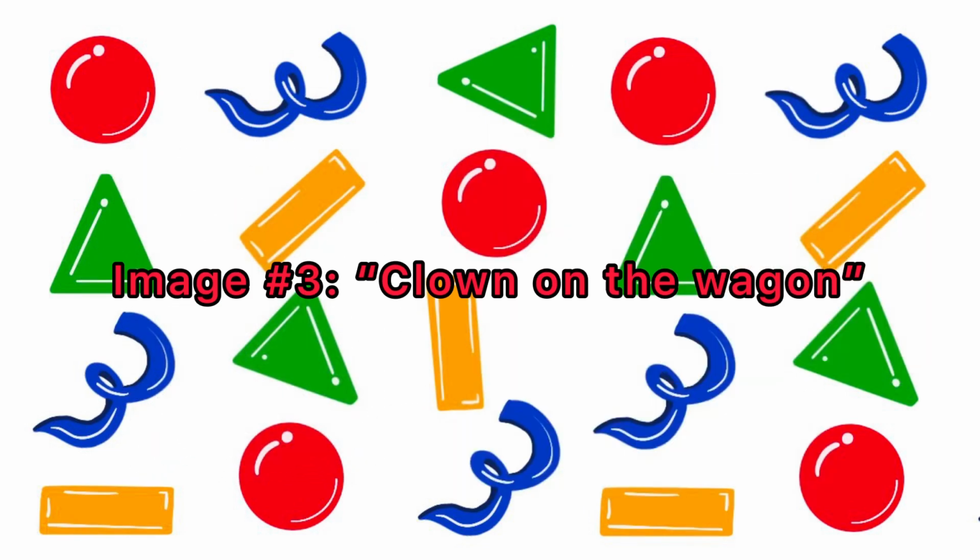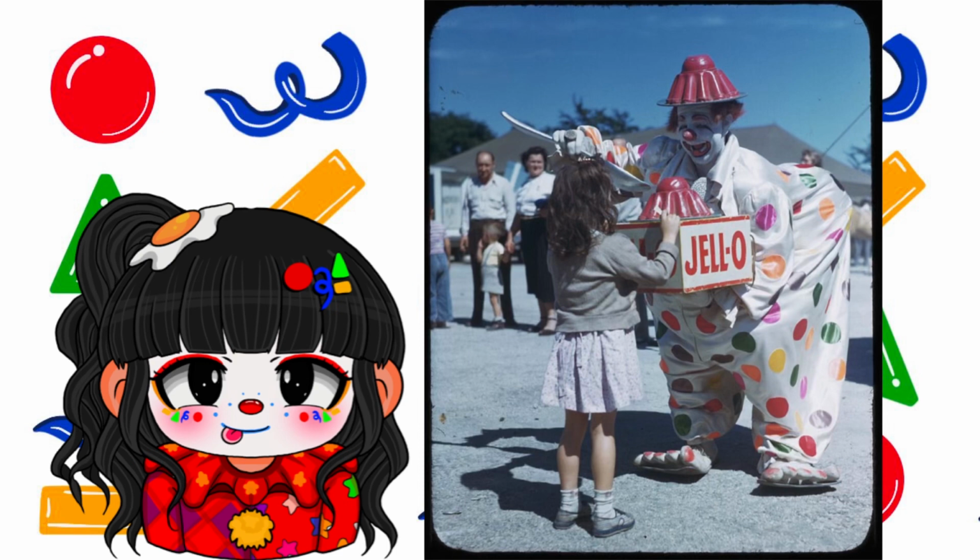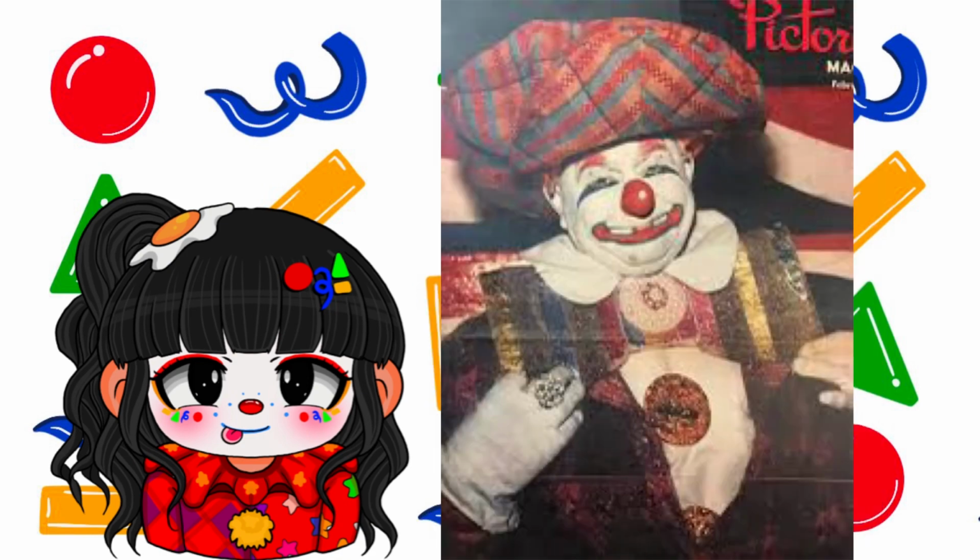Which brings us to our third image, Clown on the Wagon. This is Felix Adler. Felix Adler was inducted into the Clown Hall of Fame and referred to as the King of the Clowns. He often used exaggeration in his comedy, appearing very large with a very small hat, famously using 2 huge beach balls to make a big butt. He was actually the second clown in history to appear on television and was well known for adding a rhinestone in his nose.